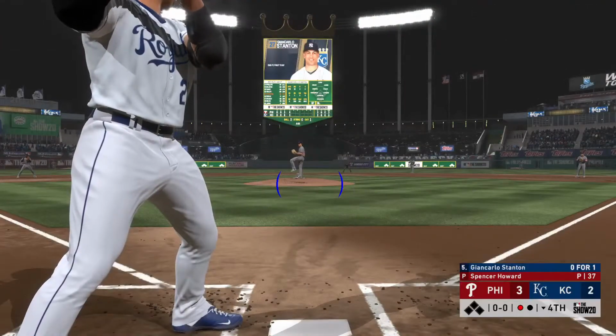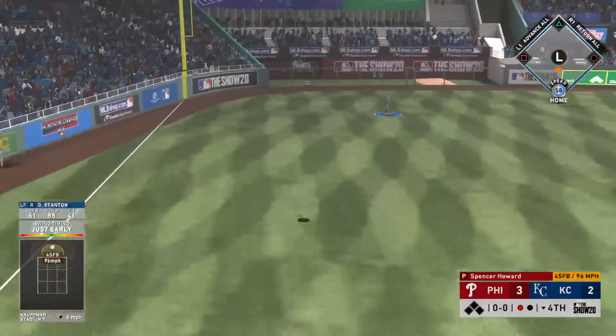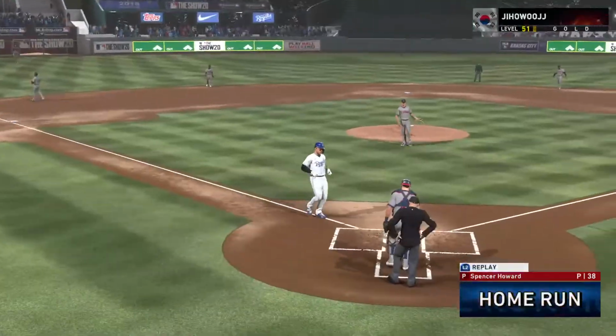Giancarlo Stanton now. Now batting, the left fielder. Oh, and that ball's absolutely crushed down the line. Forget about it. That's going to stay fair and make it back-to-back home runs.